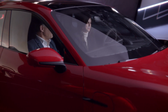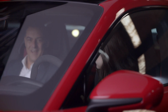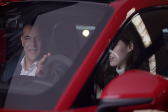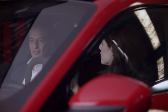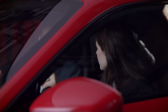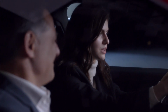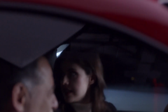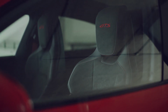So what else have you gotten here? I love the feeling of this sport steering wheel. Yeah, this is our so-called Race-Tex material. It's a material you find with every GTS, so it's a typical GTS ingredient and it's derived from our race cars. Oh, cool. So you have a leather-free option. That's really good. And I love the stitching and the stitching on the headrests. The attention to detail is amazing.